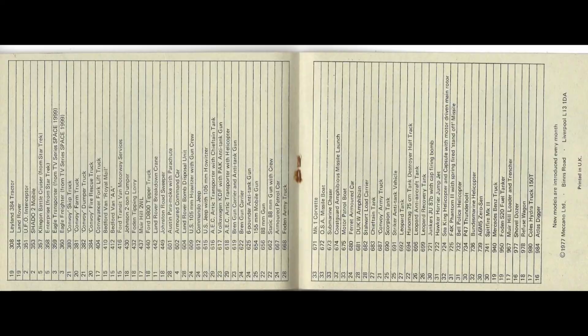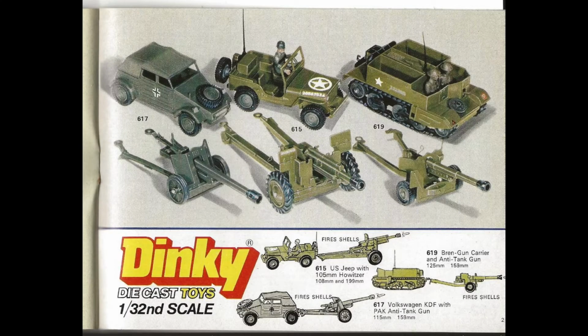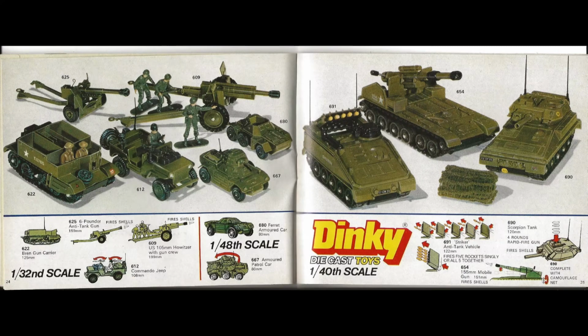So now there's just more guns and a gun carrier and an anti-tank gun, a US Jeep with a howitzer, all that sort of good stuff. And more guns, 1/32 scale and 1/40 scale, complete with camouflage net apparently. So I mean, they are still clearly trying quite hard.